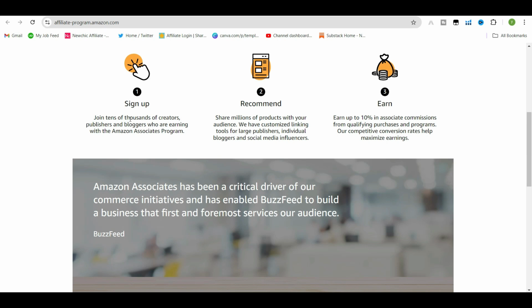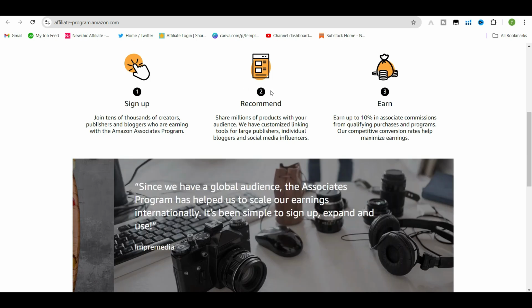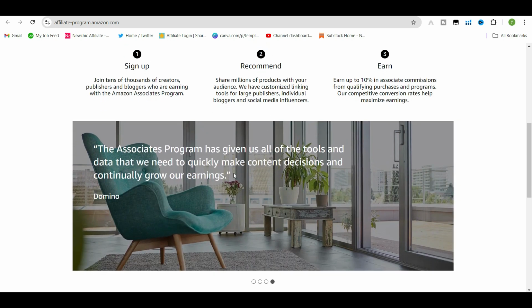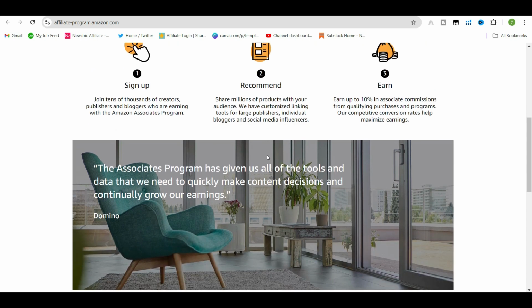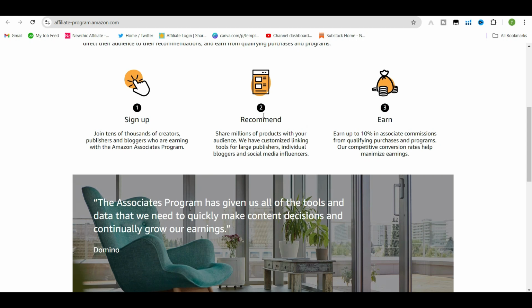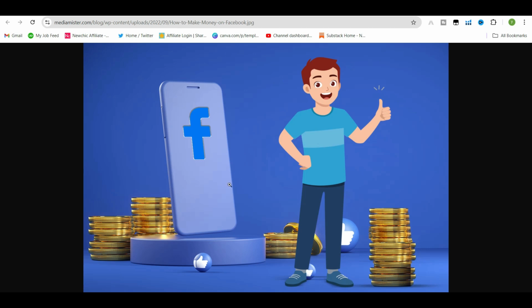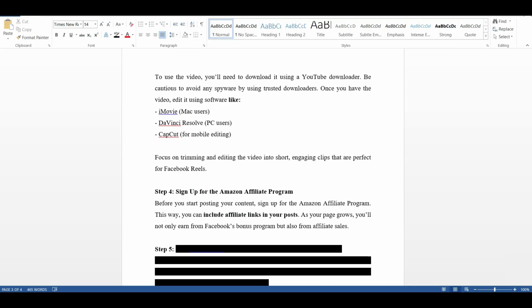Sign up. Step 1, join 10,000s of creators, publishers, and bloggers to earn money with Amazon Associate. Step 2, share millions of products, of course, while you post on your Facebook account. You're just going to pick links on Amazon and add them. So take, for instance, you post luxury products. Let's say you share a video of a luxury cloth. Come down to Amazon Associate, look for luxury clothes on Amazon, pick up the link, post it on your Facebook account, and you rake in thousands of dollars every day. Then after that, all you just have to do on Amazon Associate is to watch your money flow in.